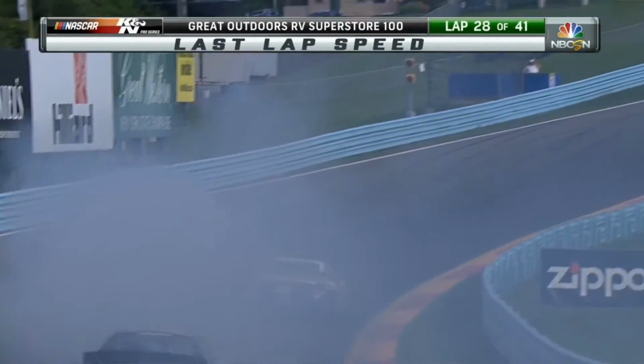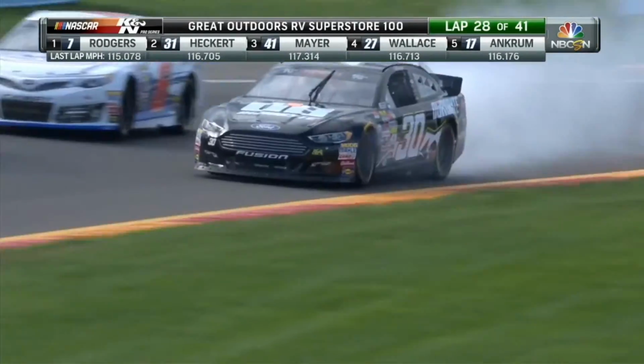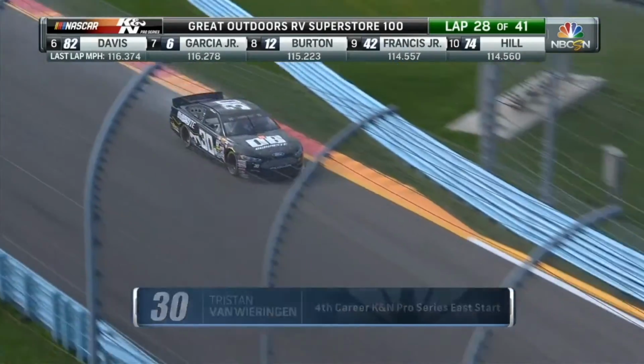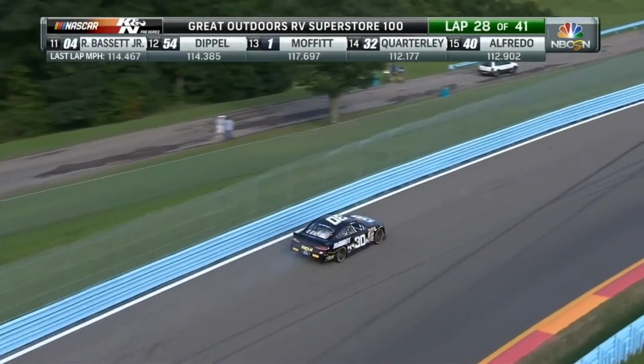Oh, we've got a car blown up here. And that's Tristan Van Wieringen in the 30. Things just got worse for that young driver. And that is not what you want to see coming out of the back of one of these race cars. No, it looks fairly terminal. We don't know, not hearing.